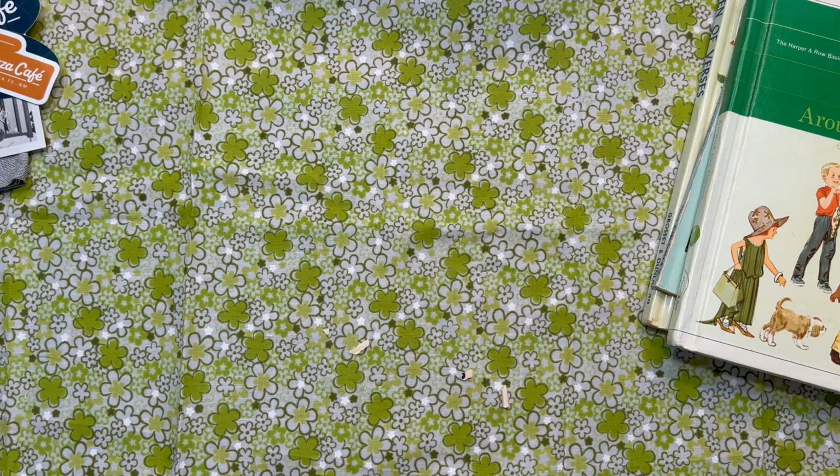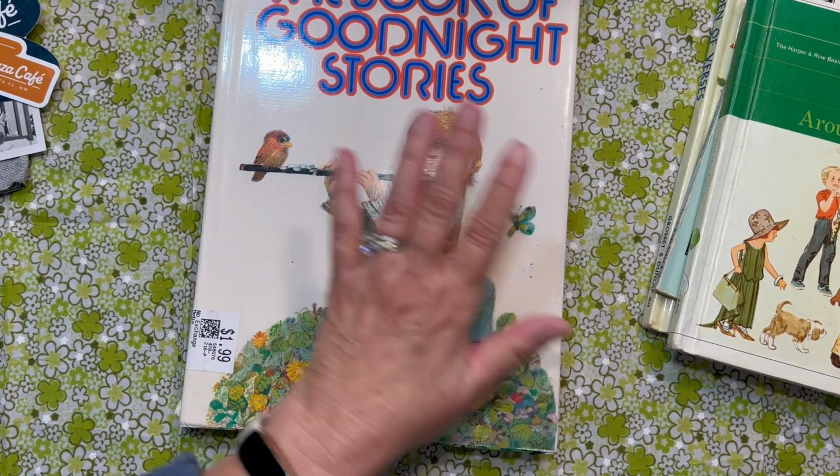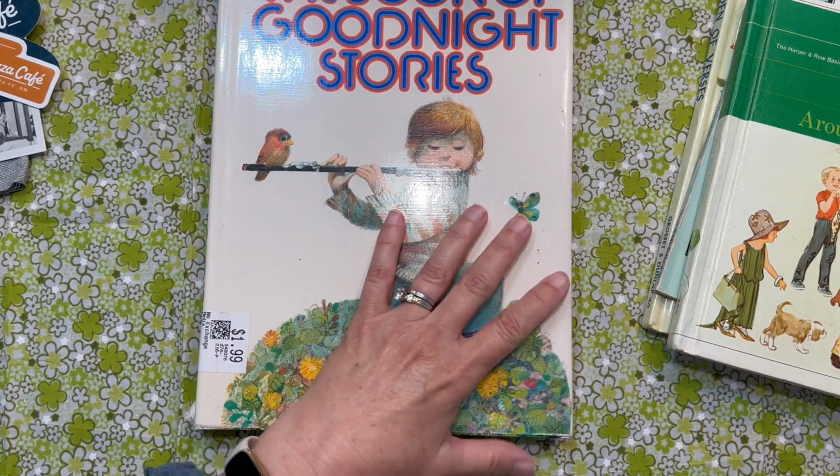Okay, this book came from, let me pull out my receipt. So this was my only find in Santa Fe.